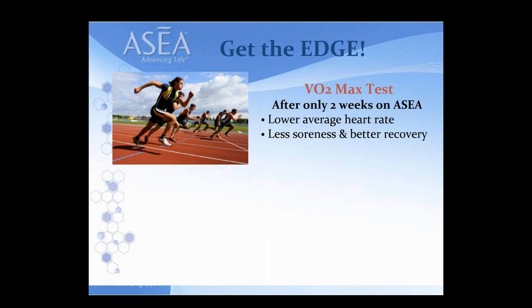Now, one of the things that the company discovered to their amazement, because the development of ASEA really evolved over some 15-plus years of research, primarily focusing on health and wellness areas of enhancing the body's repair mechanisms, the immune system, and things of that nature. But they discovered the athletic performance as a result of athletes coming back to them saying, wow, what is this stuff? I was taking it for a health-related issue, but this is just unbelievable what it's doing to my endurance and my recovery athletically.